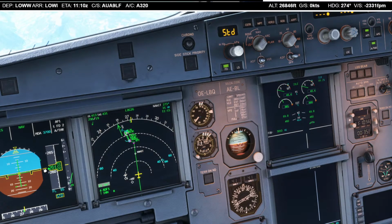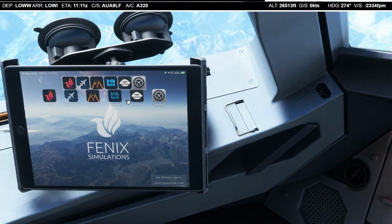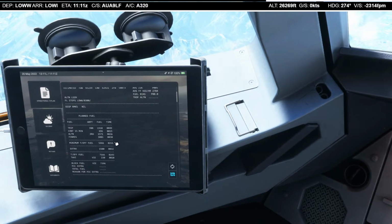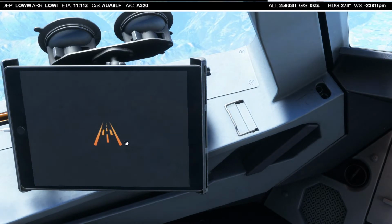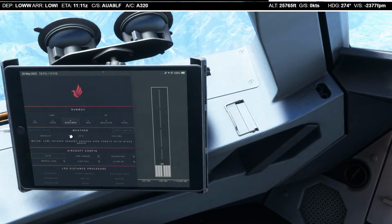So, if we check... No, let me check the... Oh, yeah, of course. Okay, so pilot brief. Operational flight plan. And I should have the... Here, landing weight. Estimated landing weight will be 62.9. So let's just use that. 62,900.